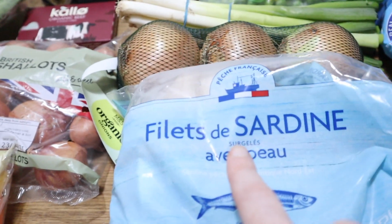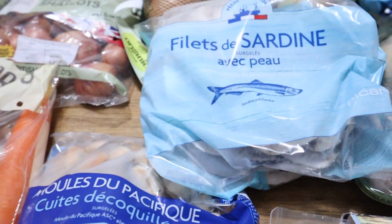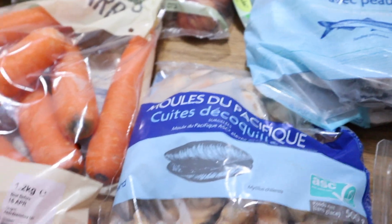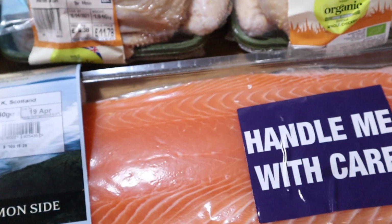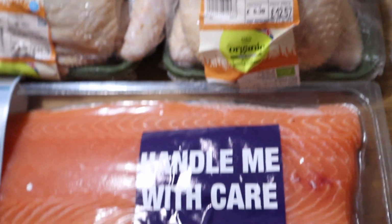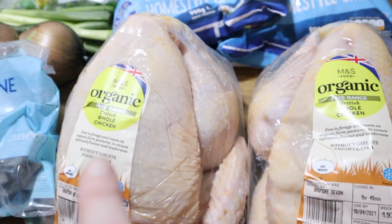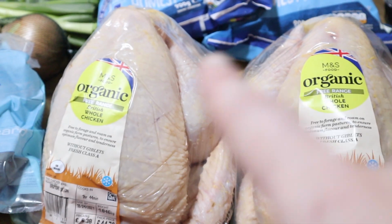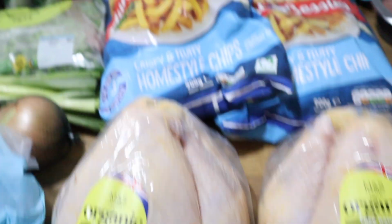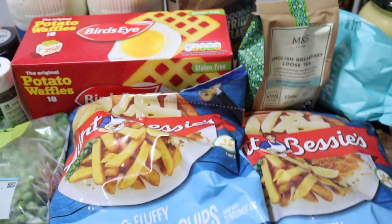Then I've got these frozen sardine fillets, which are excellent, really, really good for you. And some frozen mussels. A big piece of salmon, which we'll have for one of our meals this week. And then 2 organic chickens, and I will use the carcasses to make more bone broth. And then some chips, which I won't have, but the rest of the family will.